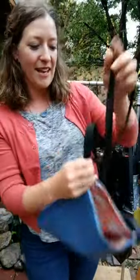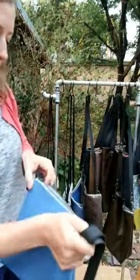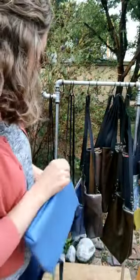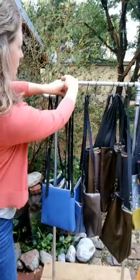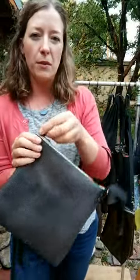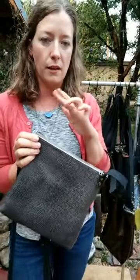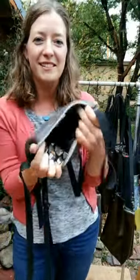And then again, it has this adjustable strap here. And then also in this size, so this size fits all the basics. I've even folded up a thin sweater or a thin long sleeve shirt and put it in one of these. But mostly it's wallet, keys, sunglasses, what else do you carry? Phone, obviously, put your phone in here.